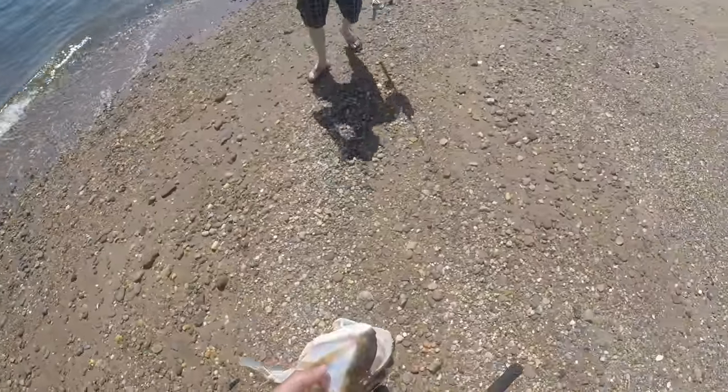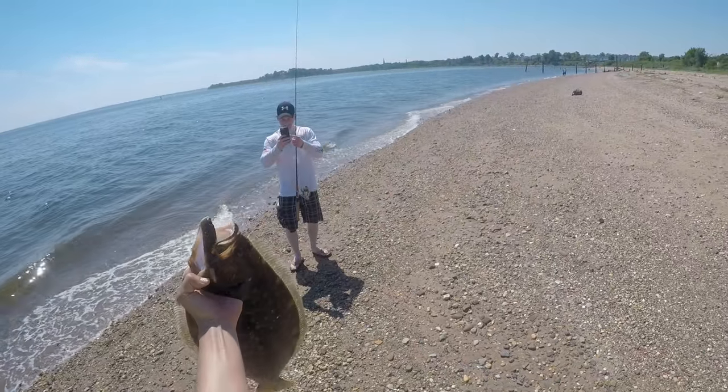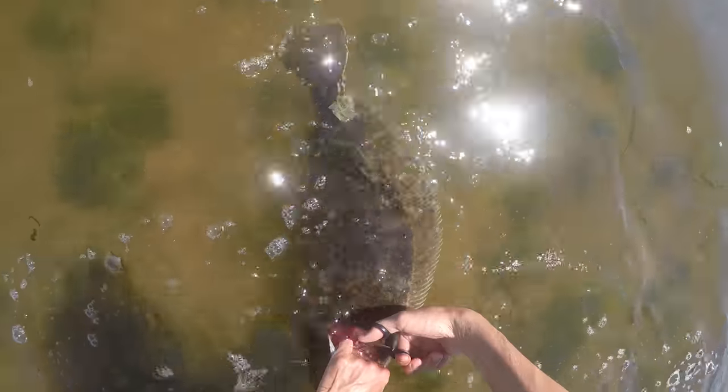My goal this year was to top my 23 inch fluke that I caught last year from shore. Now that I've done it, I can't wait to break my record again.